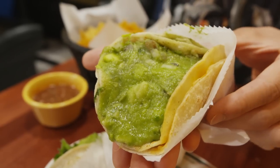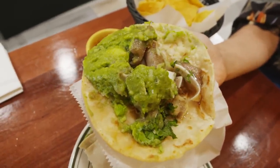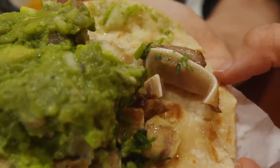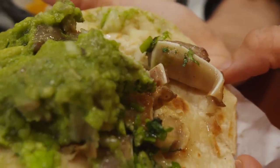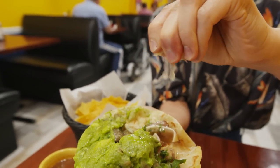This is the oreja taco. This is the ear. So you can see the white cartilage running through, flanked on both sides with collagen and slight fatty bits. This is potentially my favorite cut on the pig. It's a piece that Americans in North America don't really eat that much. Let's give it a try, shall we?